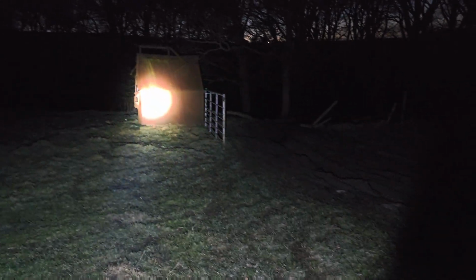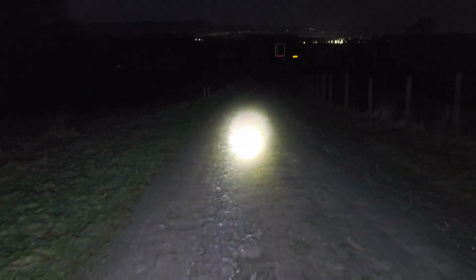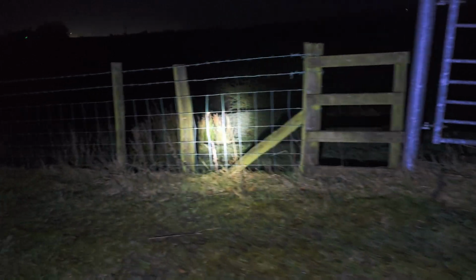Looks like there's a bit of a path down there too, look. It does. Tell you, we didn't have a clue about all this stuff, and it's right on our doorstep more or less. I'm looking forward to coming out tomorrow and exploring more.